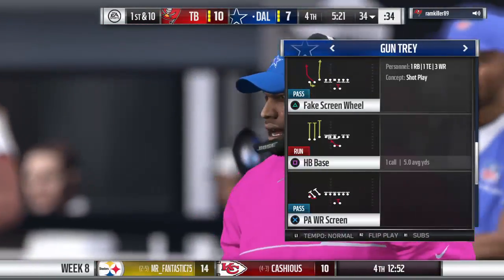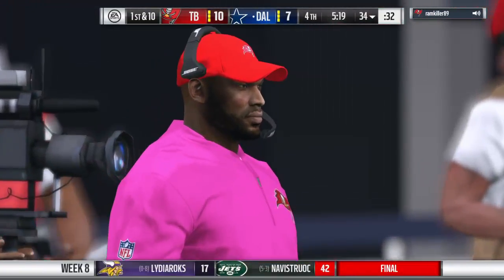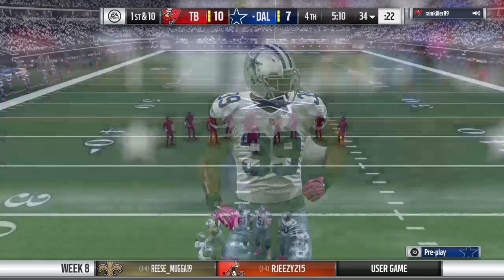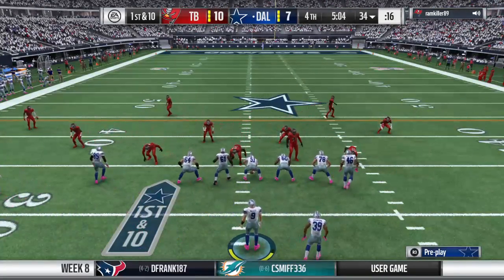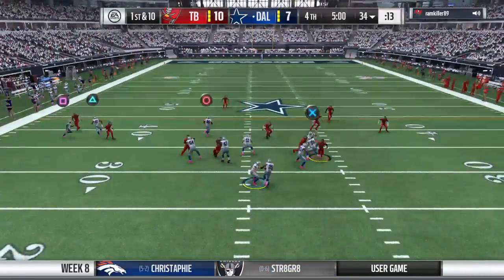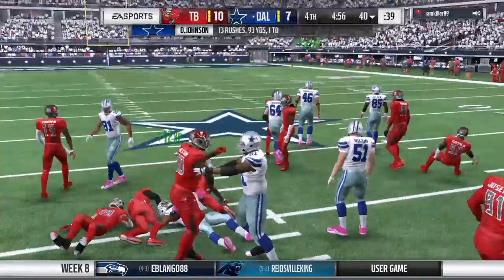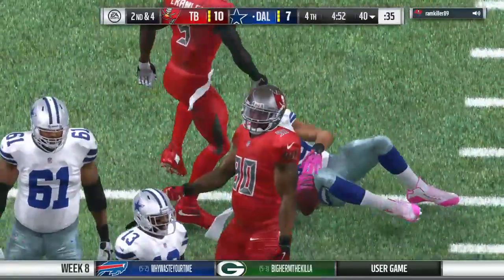3rd and 1, partner. No need to be fancy there. Just use some force and move forward and pick up the first down. So the run gets them the first, and now they operate with a fresh set of downs. They'll run it now out of the gun. And he'll get this up to about the 40. He'll get a nice chunk there on the first down run, and it's 2nd and 4.